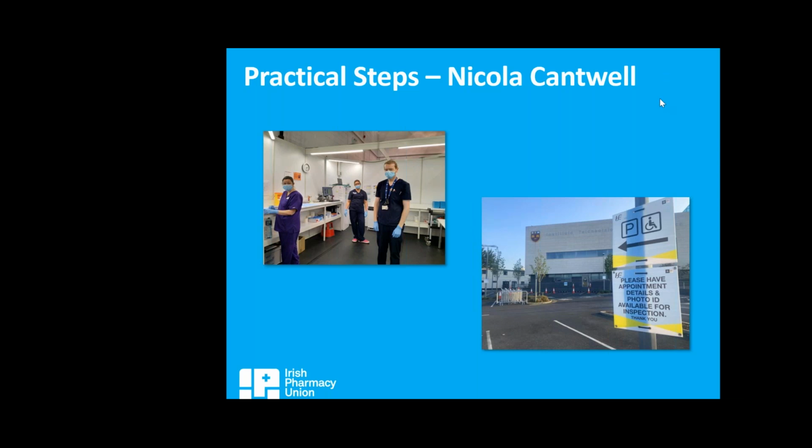So just before we start, I'm not a vaccinator. I don't do needles unless I absolutely have to. So I've been involved in the vaccination stewardship in the vaccination centre down in IT Carlow, and this is my team here. So I work with a team of technicians and pharmacists, and we spend our day filling the syringes and drawing the doses. So if you want to move on, Claire.